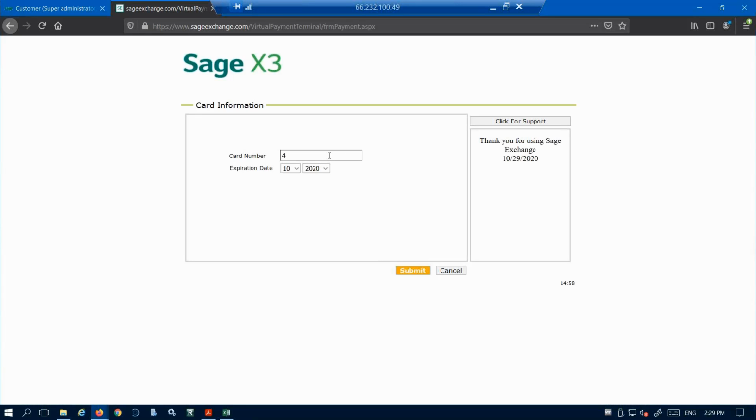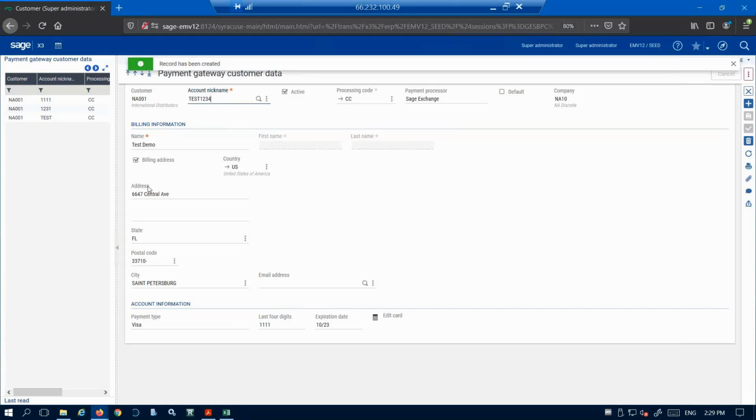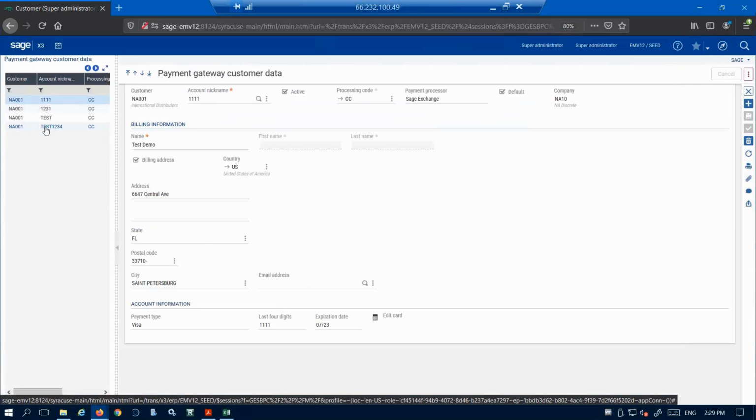So I'll just put in the card number, 1, 2, 3, 4, 5, 6, 7, 8, 9, 10, 11, 12, 13, 14, 15. And then the expiration date, and then we'll click submit. Now you can see that the card's been saved to the gateway, and it's bringing that vault entry back inside Sage. So now we have that test 1, 2, 3, 4 stored to that particular customer record. Now we'll click close from here, and you can see that test 1, 2, 3, 4 is right here.